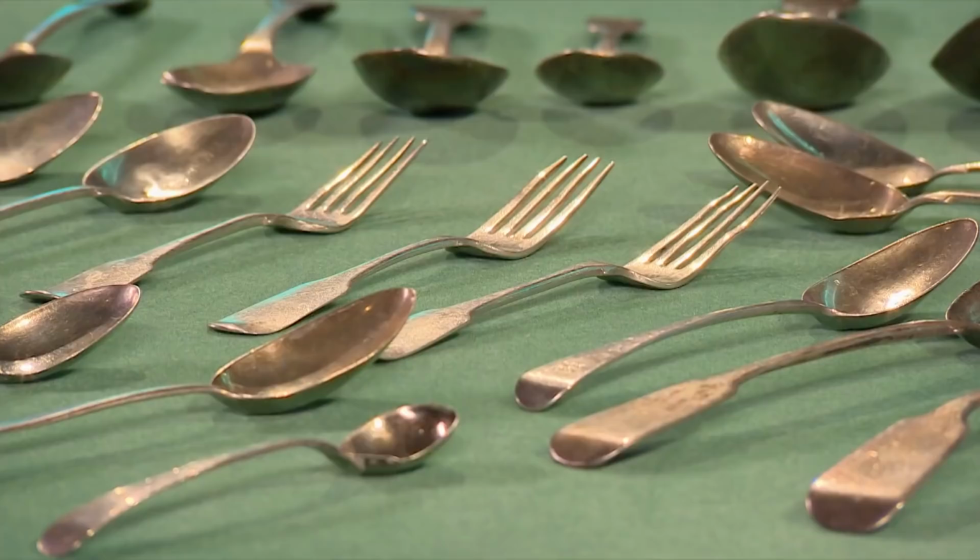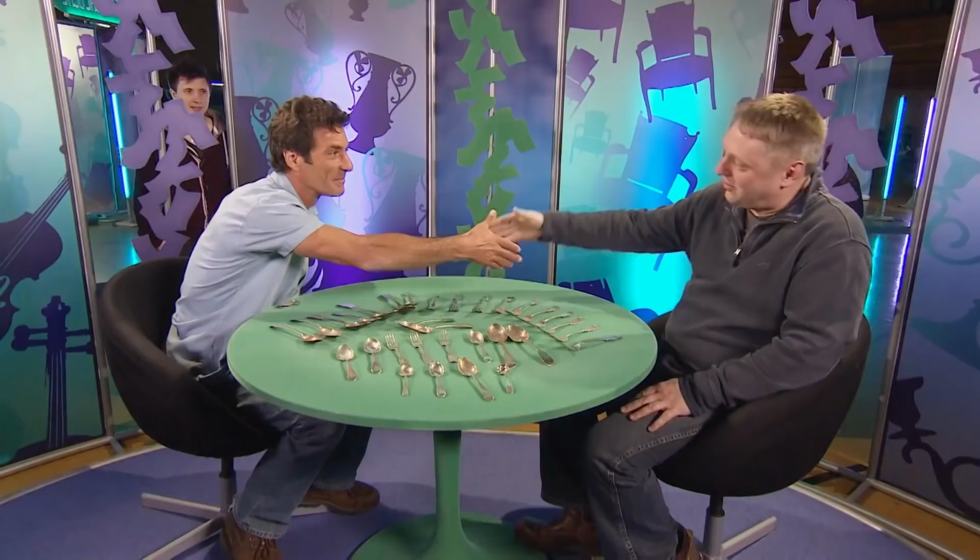I brought some silverware along today, and I have no idea of its origin or the price of it, and I'm just hoping that it's worth something tangible. Hopefully, we'll be able to do a deal today. Here's hoping, David. Tony, you better get your notes at the ready. And what have you brought for me today?